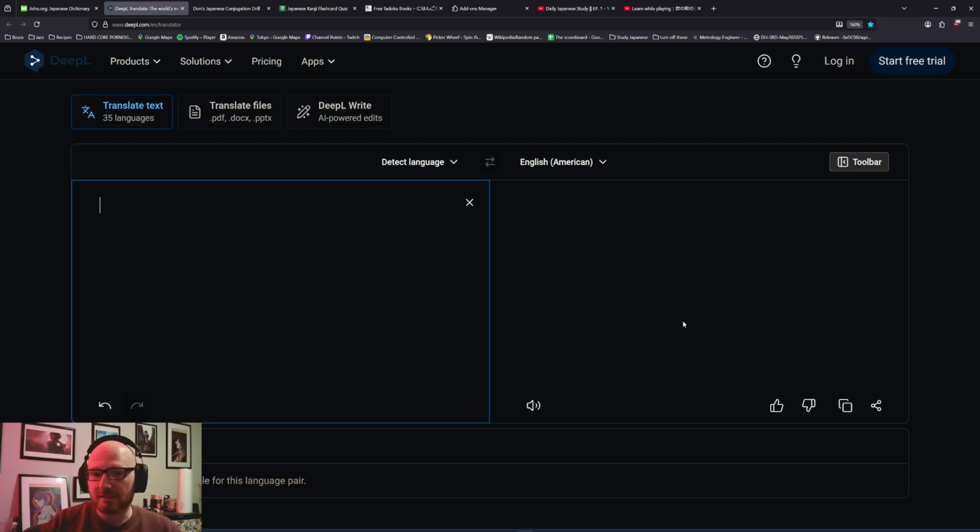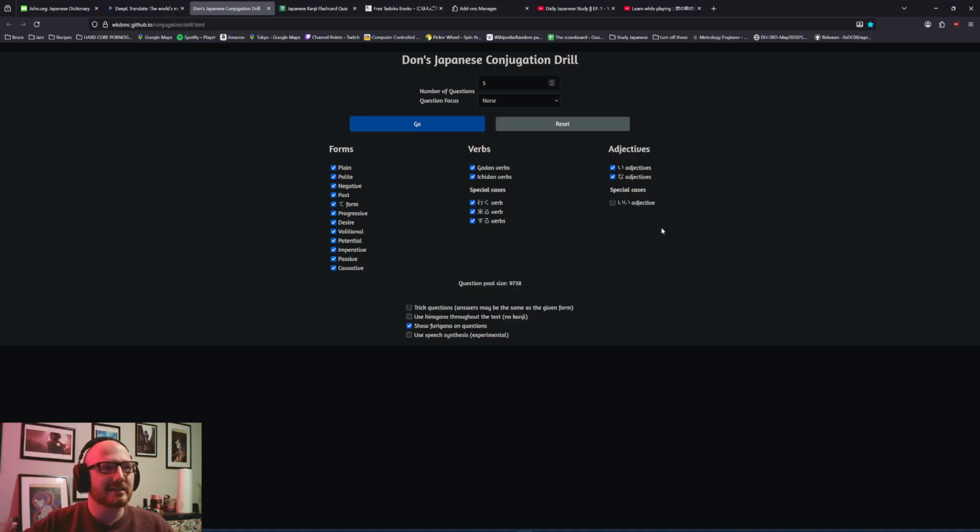Speaking of understanding, one of the first things that we did outside of just reading and playing games was the conjugation drills. So this was Don's Japanese conjugation drill. I still like it quite a bit. The main issue with this was that it doesn't have a lot of words in it. We found one that was called Don's Improved Conjugation Drill, but it would occasionally get stuff wrong, and I don't like learning from something that gets things wrong all that often. So we did use this one for a bit. It did actually do a pretty good job. I don't think I ever had anything straight up wrong in this version of it.